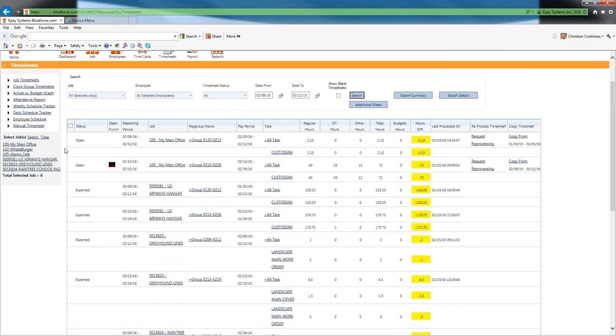The ones that are open, we never did it. We never submitted and approved those, or whatever it may be. In this case, they're test records where they're still sitting in an open state.